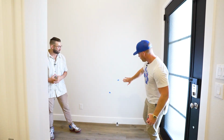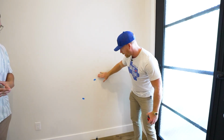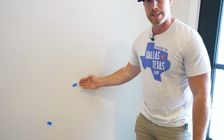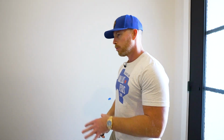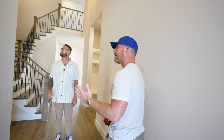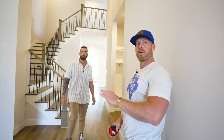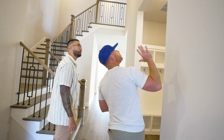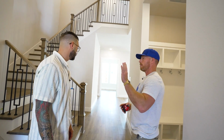Now, you'll notice if you walk in, you might want to zoom in here a little bit, Alex, and you can see these are some texture issues, right? Inconsistency in the walls. So something little like that. Remember, you're buying a new construction property. This is your money. So you have every right to make sure that this home is just the way you want to see it. But as we walk in through here, you just want to keep an eye on every little aspect you can.